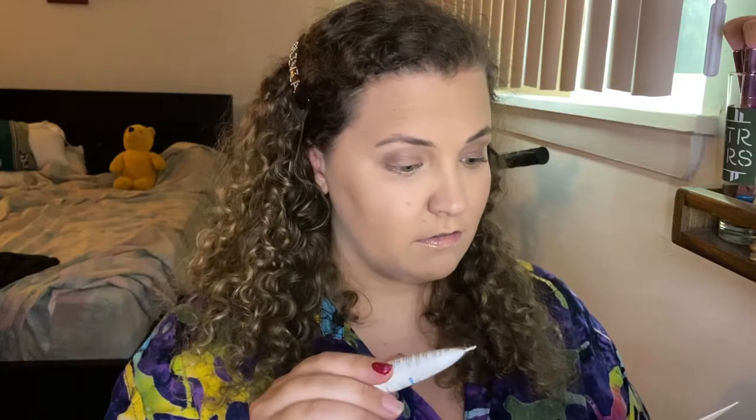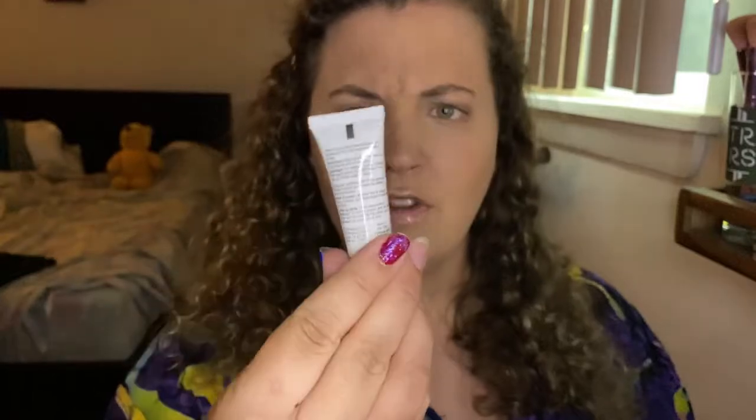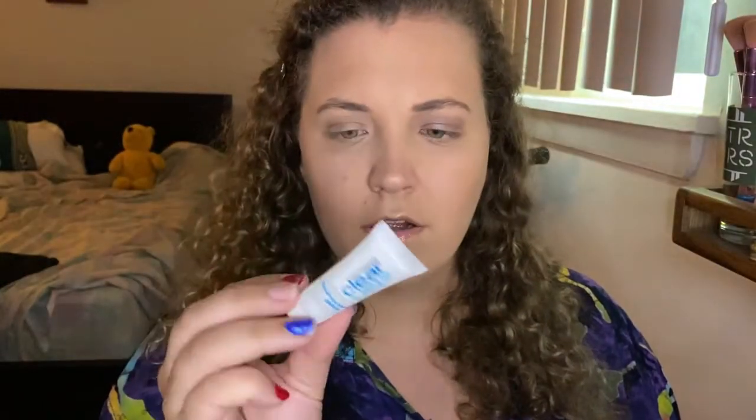The full size of this item is $28. So it says a shine reducing SPF moisturizer, protects breakout prone skin from environmental stress. So I'm really excited to try this item out. I don't think I've tried anything from Dermalogica before, so that's another good item.